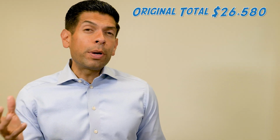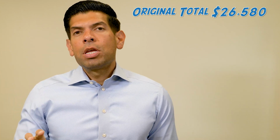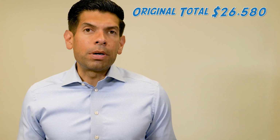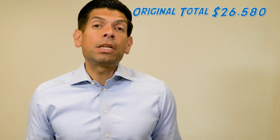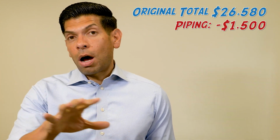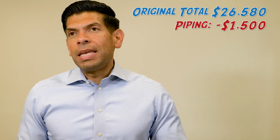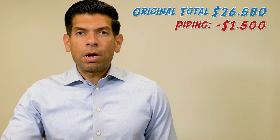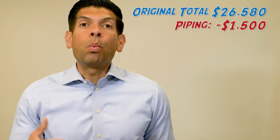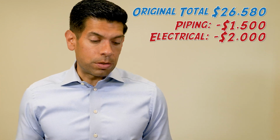So the repipe, obviously some piping had to be replaced, but the entire property did not need to be upgraded to copper. So let's say that would have saved you $1,500, had I not installed copper piping all the way through. The electrical, you didn't necessarily need to run all new wiring and upgrade the sub panel. We chose to, but had I not, that would have been a savings of $2,000.